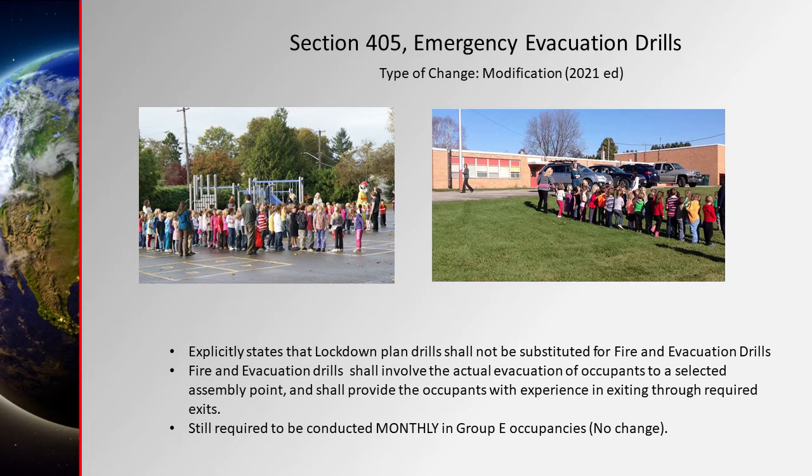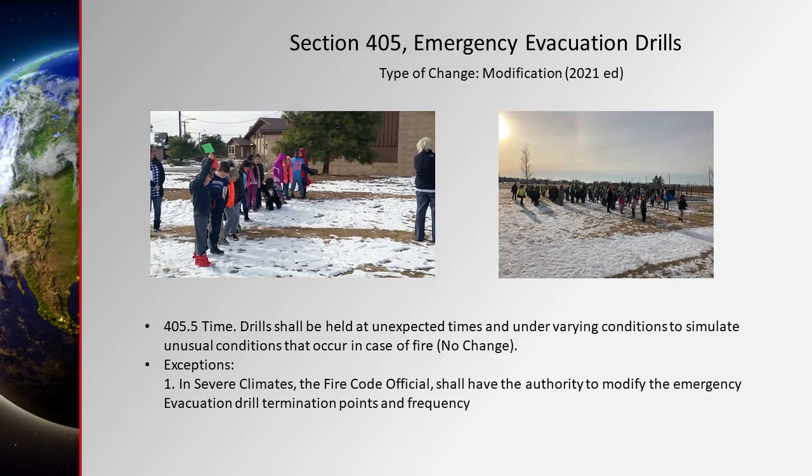Another change in section 405 is it states that lockdown plan drills shall be conducted in accordance with the approved lockdown plan, and that such drills shall not be substituted for fire and evacuation drills. So that's something you can point to when school administrators are complaining that they want to substitute a lockdown drill for a fire drill. It says right there in section 405 that that is not permitted.